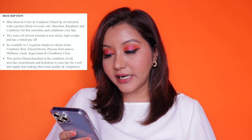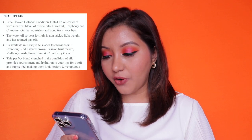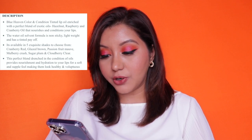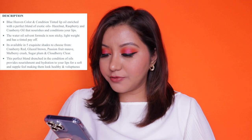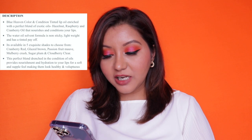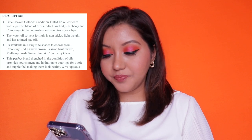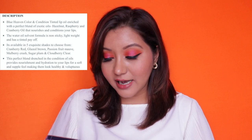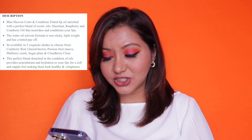Let's quickly go over the description and the features. Now it says that the Blue Heaven color and condition tinted lip oil is enriched with a perfect blend of exotic oil, hazelnut, raspberry and cranberry oil that nourishes and conditions your lips. The water oil solvent formula is non-sticky, lightweight and has a tinted payoff. It's available in 5 exquisite shades to choose from. Now, I do not know why they have mentioned 5, but in actuality, it is 6. And there is a shade name called Mulberry Crush, which does not exist, but it has been mentioned in this point. So we're just going to ignore this point.